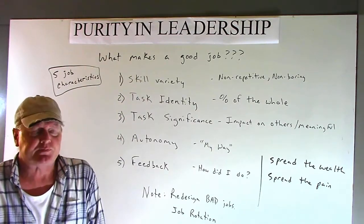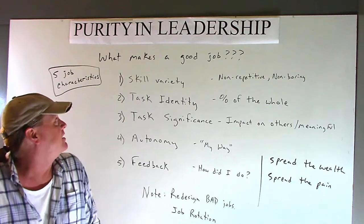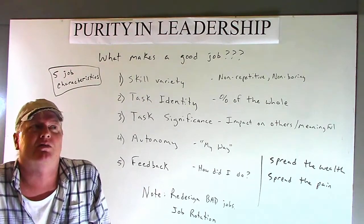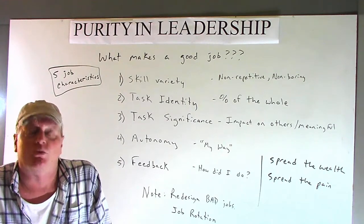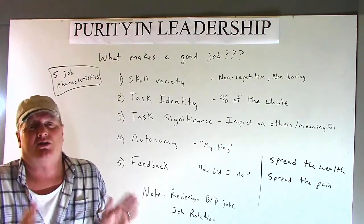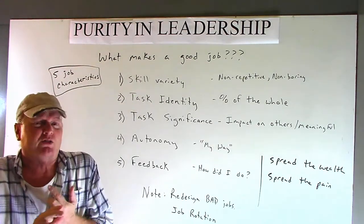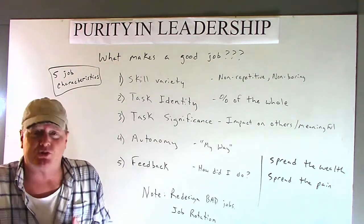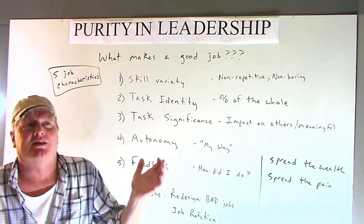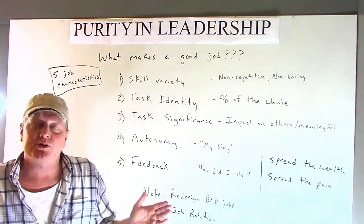Check the job to see if it requires more than one skill, more than one talent. Is there variety? I know it's a simple term, skill variety, but my favorite job, working at the airport, that was a cool job. Sometimes we had to stay in the same position a long time, but on the other hand, we were pulling up equipment to the airplane, the crew stairs. Sometimes we were in trucks. Sometimes we're just surveying the whole airport, cleaning things up, looking for lost things, organizing equipment, sorting packages. It was just so much fun because there was so much variety.